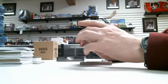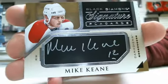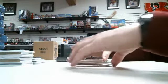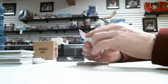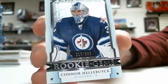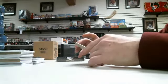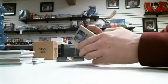For the Montreal Canadiens, signature play cards, Mike Keane. Rookie gems for the Winnipeg Jets, Connor Hellebuyck, 210 of 399. Yeah, Montreal is doing okay. For the Toronto Maple Leafs, we have a booklet relics, 93 of 99, Kadri and Bernier.